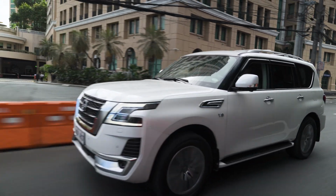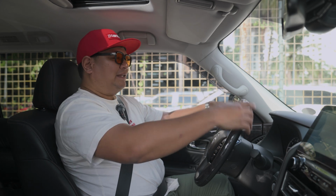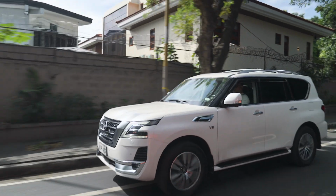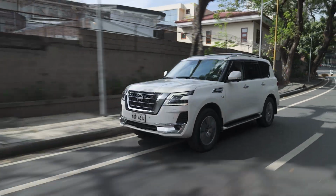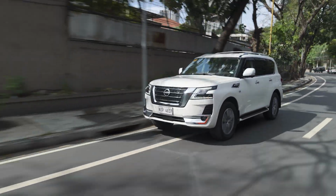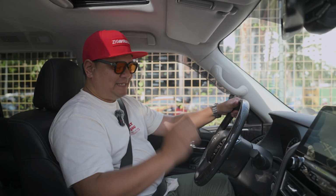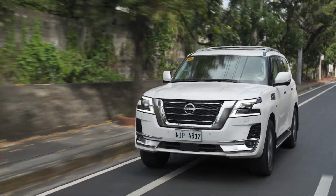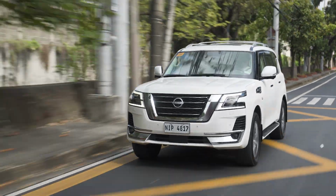I've got to tell you, when it comes to power delivery, that 5.6 liter V8 engine certainly delivers. As soon as you step on the accelerator pedal, you definitely feel that sudden surge of power. But make sure that you just tap on it. Just tap on that accelerator pedal to make sure that you get the most out of your driving experience.